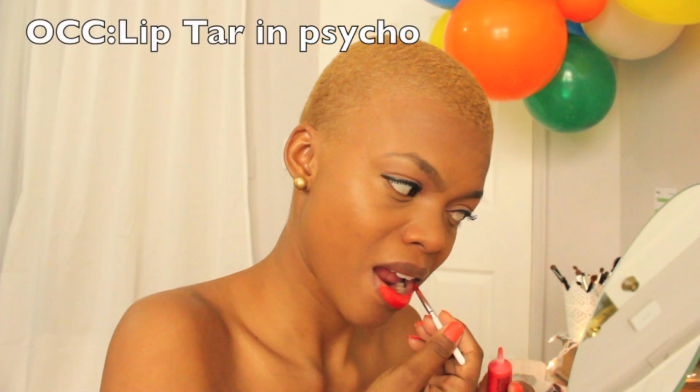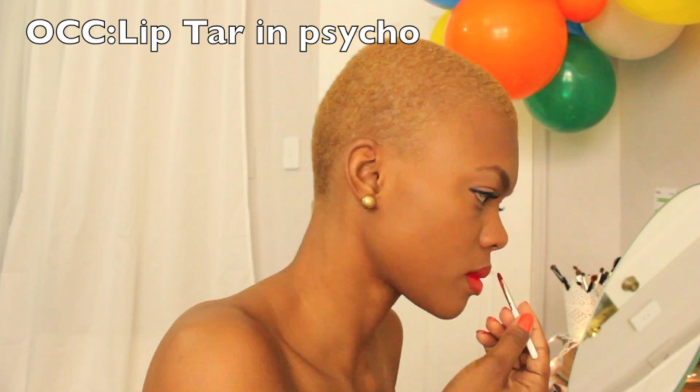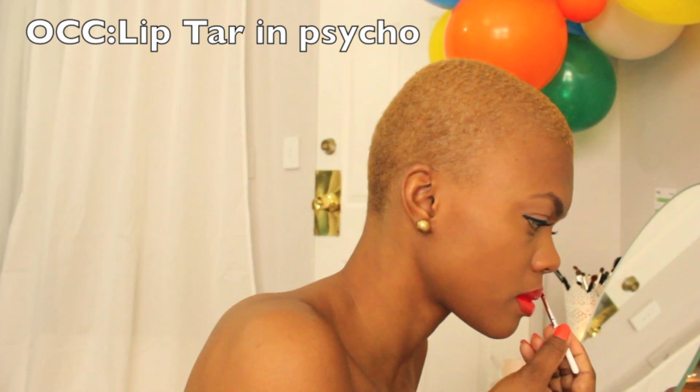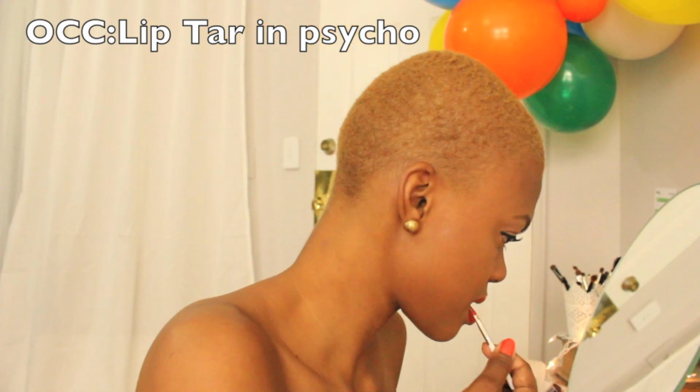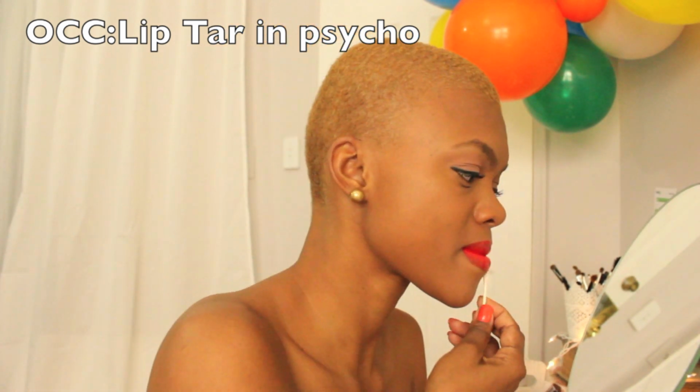This is the OCC Lip Tar in Psycho, and I am not a fan. It looks way better on camera than it does in person. It's not that pigmented, and no, I do not recommend it. So yeah, that's my verdict on that one.